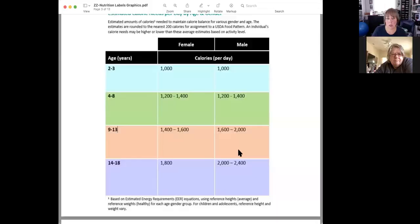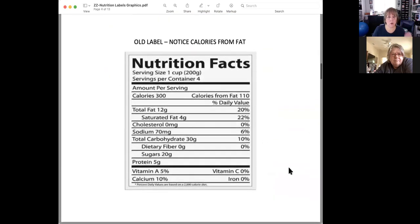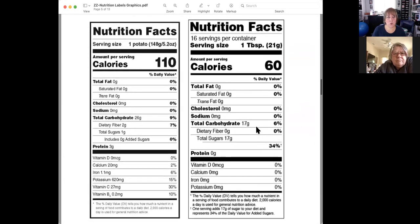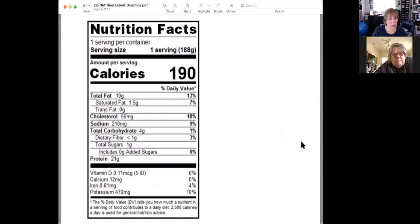We talked about what the changes were, but let's look at the different pieces in more detail. I am going to share the screen one more time, and go to the next label here. So this is the old label. Notice calories from fat, no trans fat, no added sugars. That's the old one. And here's a couple of new ones. They have the trans fat, the total sugars, and all of that. And another one here, that one's a little bit bigger. Maybe we'll work with that one today.